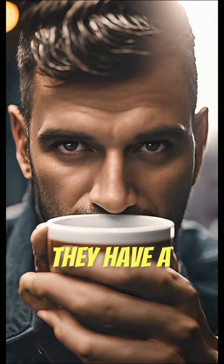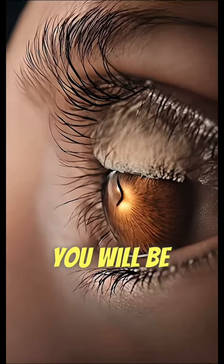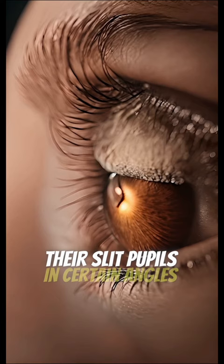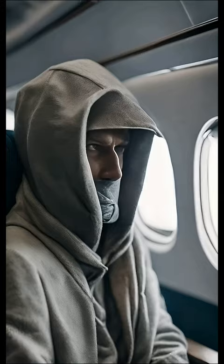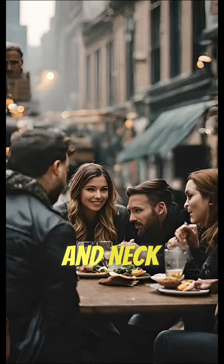They have a long, narrow torso and strong, muscular upper legs. Their narrow eyes always need constant moisture due to a lateral membrane. You will be able to glimpse their slit pupils at certain angles of light. The most difficult areas for them to maintain projection are the skin texture on the wrists and neck, indicating molecular transformation.